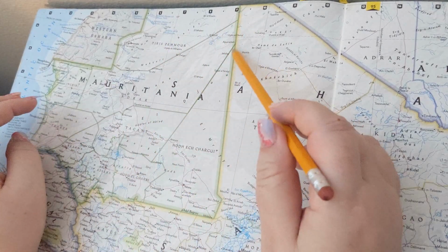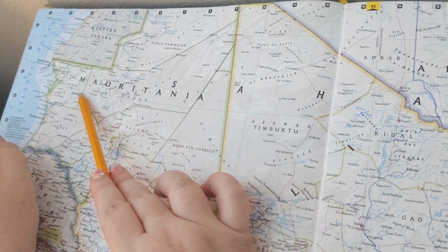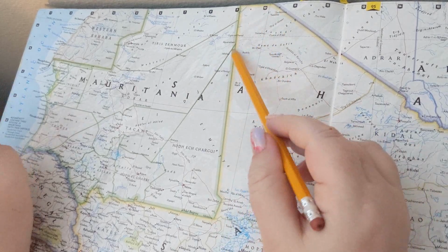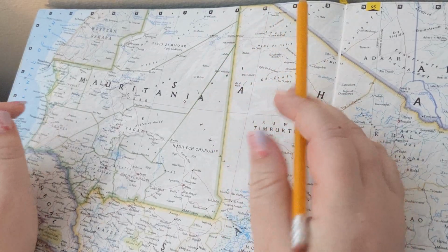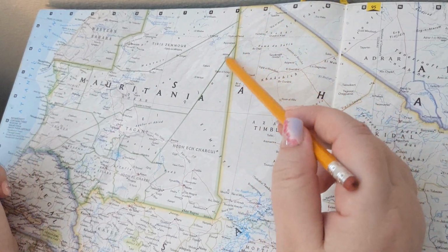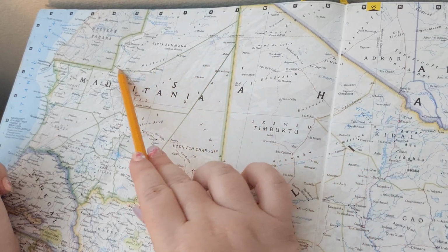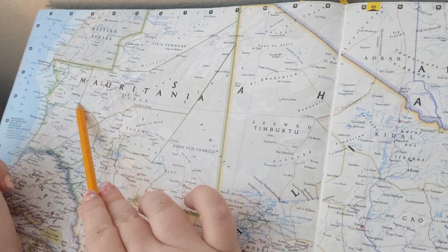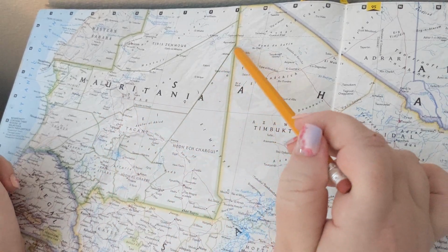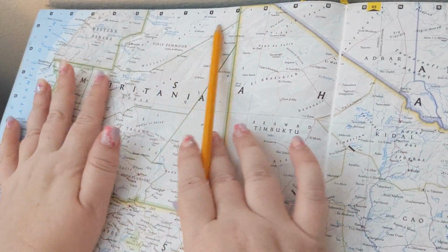But here are the borders of Adrar. It's a pretty big area, isn't it? It takes up a big old chunk of Mauritania. And like I say, Mother Nature does not make straight lines, right? So whenever you see a straight line like this on a map, it means that it was drawn by humans. And typically when humans have to draw straight lines, it means there's nothing there to denote a boundary. And that's very true for Adrar.